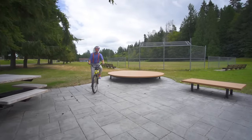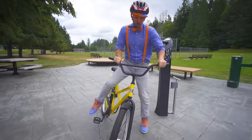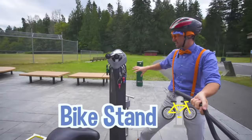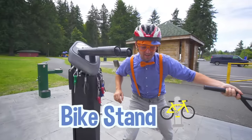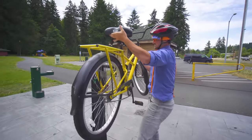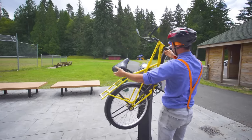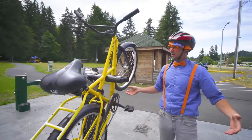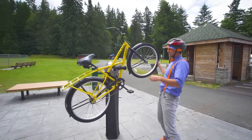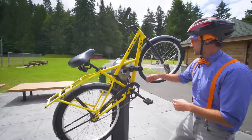Whoa, whoa, whoa, I think my bike is broken. Oh. Hey, perfect! This town has a bike stand with a bunch of tools on it. All right, first thing we need to do is put the bike right up here. Oh, perfect! Look at it! It looks like it's doing a wheelie! Ring, ring! All right, enough of playing. We need to get to work so we can fix it.